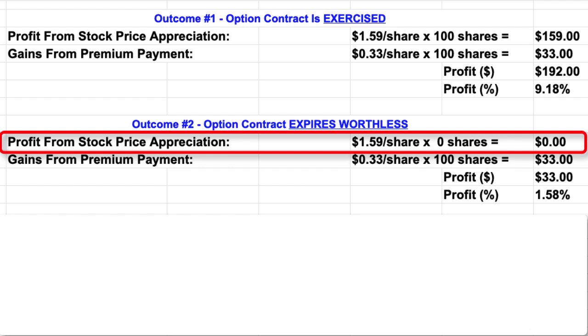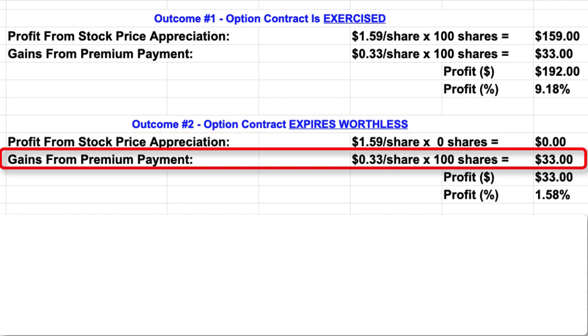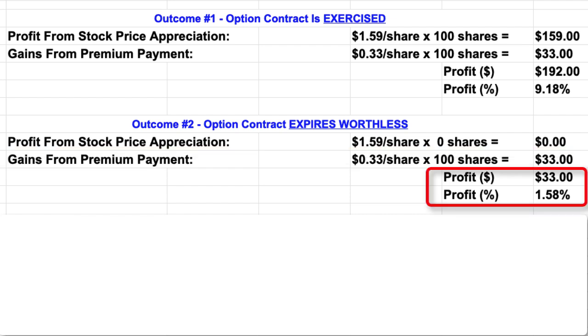So I end up keeping my shares, so no one purchases my shares, and so there's actually no appreciation from the stock price gain. But I do gain from the premium payment. I still get to keep that. That's 33 cents per share times 100 shares. And so my total profit then is $33. And that $33 represents a 1.58% gain.